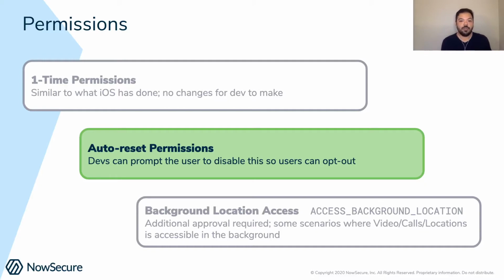With that said, there are ways for developers to ask users to opt out and disable that functionality. But again, this is great because everyone has that app on their device that they forget about. Maybe they gave it a permission, maybe they didn't. But it's nice to know that after several months, that permission is kind of going to go away.